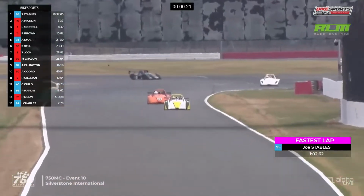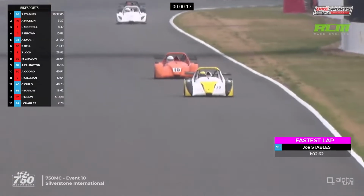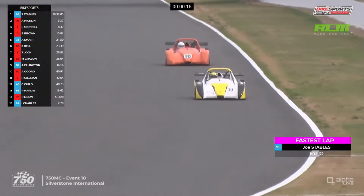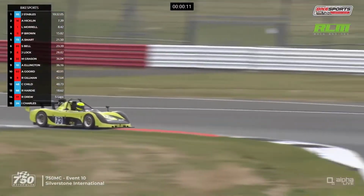Oh, he's just got on actually to his final lap. I think he's done a 1:02.62, so he's found another 400. So this will be the final lap of the race for him. It's the penultimate lap of the race for Grayson and Ellington, who are disputing 8th and 9th position.